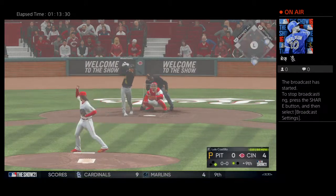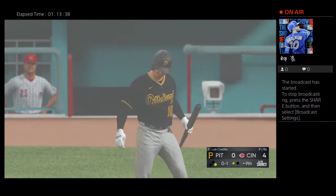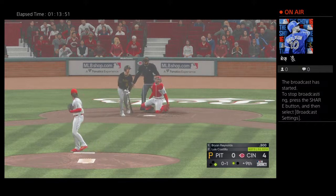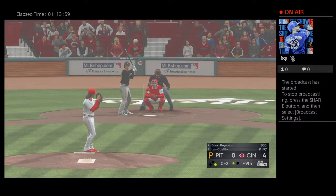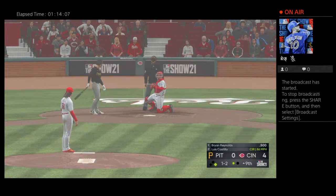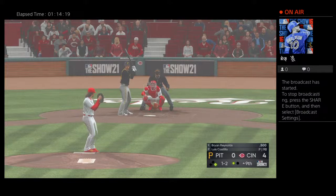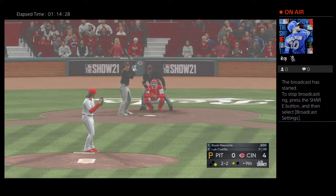First pitch of the AB on its way. A 1 pitch on its way. I got to count 1 and 2. Change his speed there, but it's taken for a ball. 2-2. And with 1 out in the 9th, he's just now coming up on his 100th pitch of the ball game.